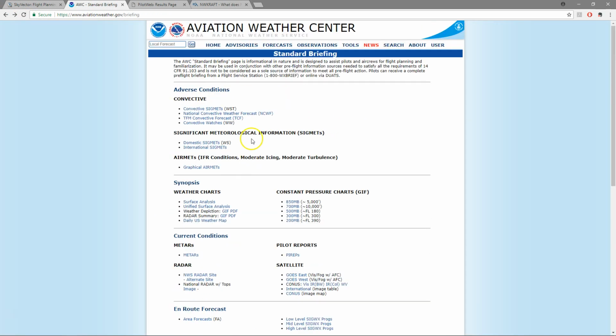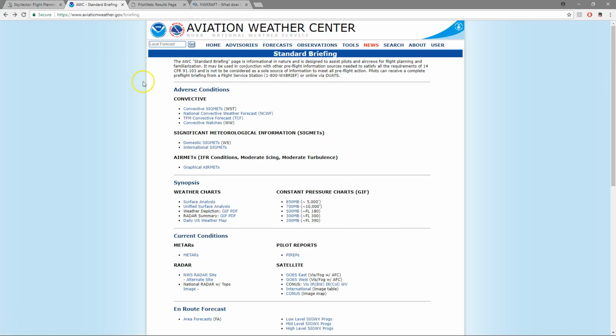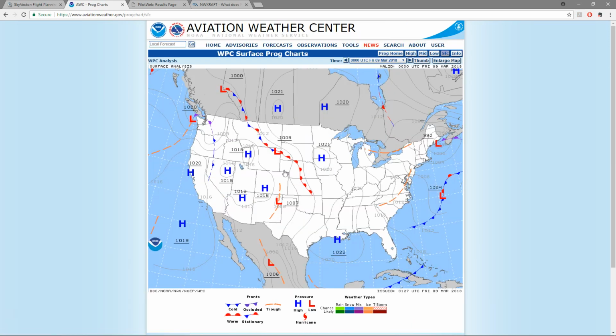So let me double check if I've gotten everything. So I have my METAR, I have TAF. I have my surface analysis. No, I didn't. Let me check surface analysis. No, let's go back. Instead of doing surface analysis, we're just gonna go forecast. I hit the prog chart again, and I looked at this one. Now we're gonna look at the surface plot right here.